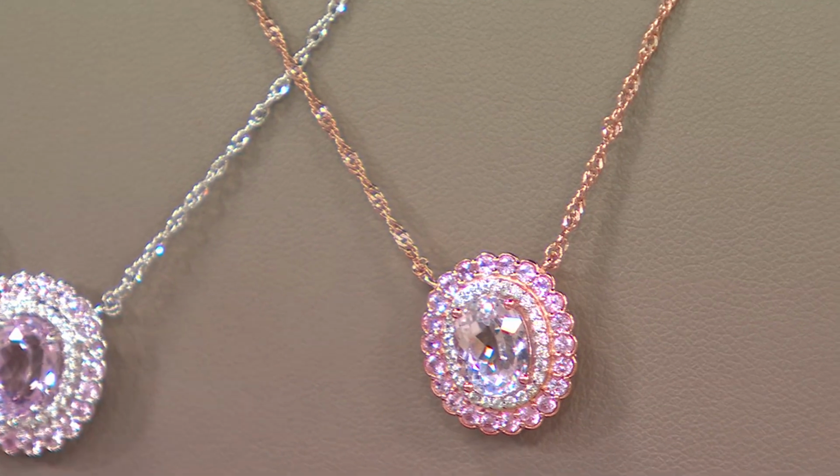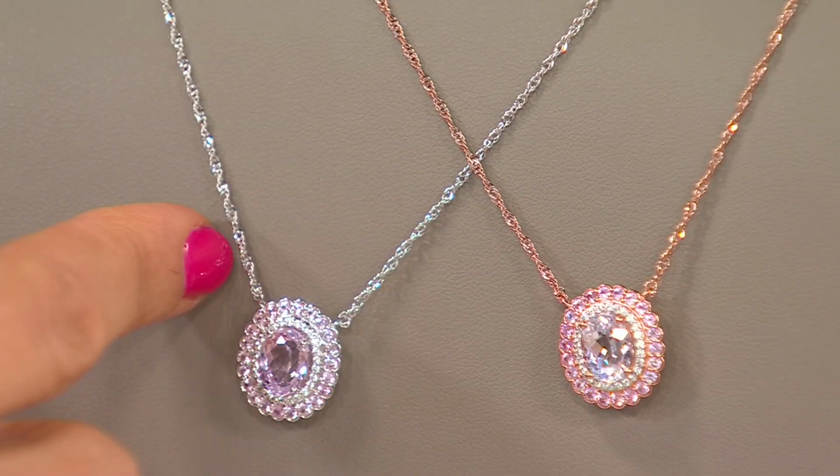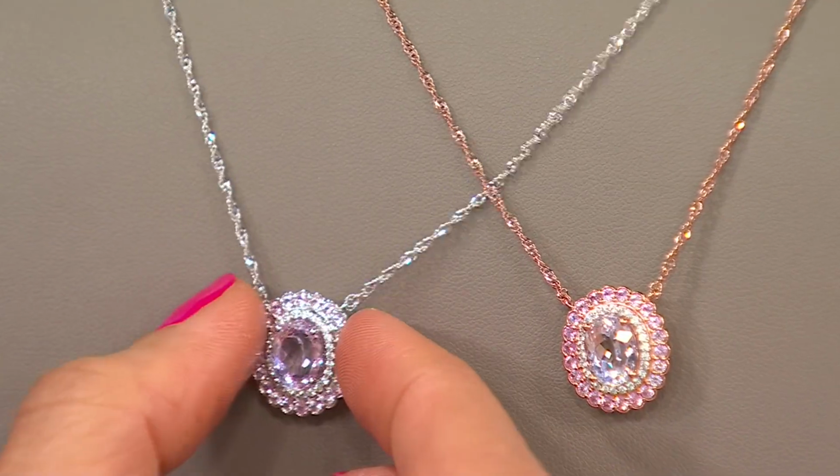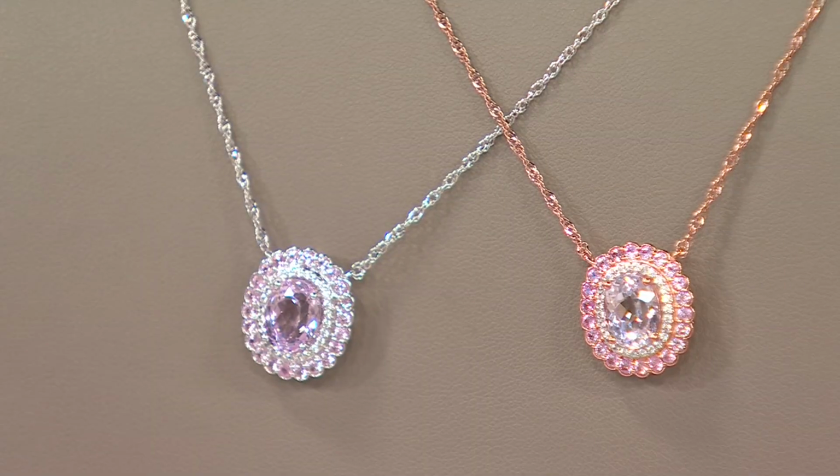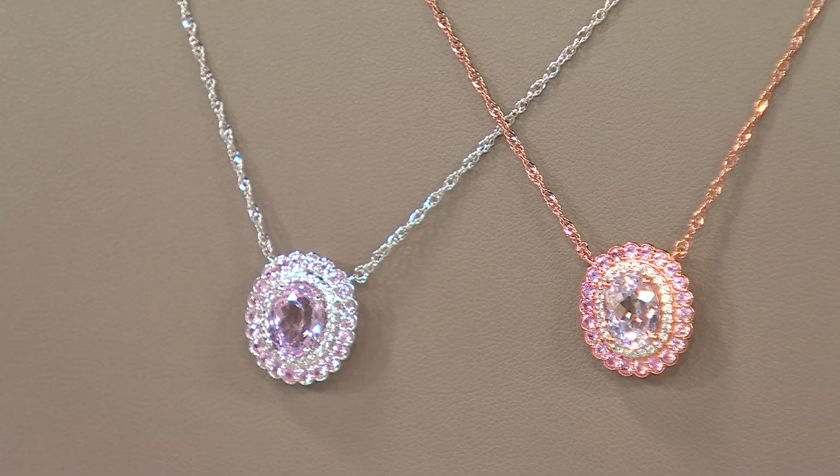Okay, great. Now, what we're looking at here is simply the different color in the metal. So we have the rose gold over the sterling silver, and then we have the sterling silver. But is it me, or do they look like two different colored pendants? They do, because the rose gold is really adding to that pink saturation, where that beautiful rhodium plated sterling is pulling out the cool colors.